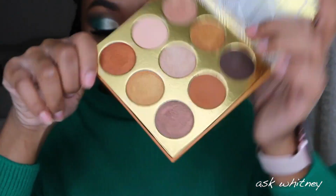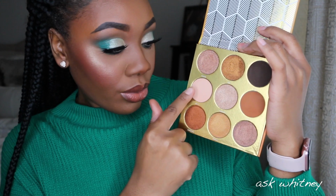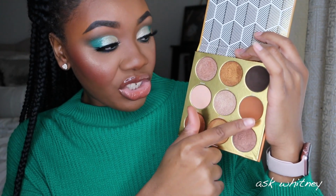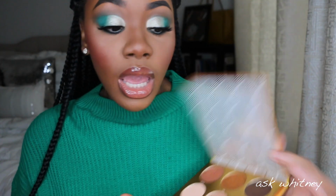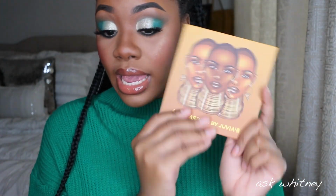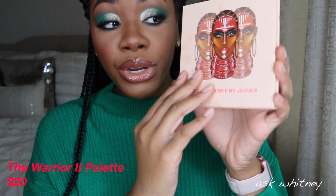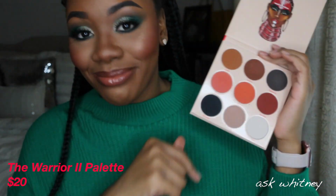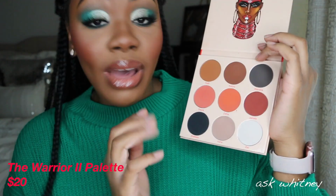So literally what you would be doing is crease, transition, outer V, and you just pick a shade to put on your lid. So I feel like this is a nice to have, but it's not necessary. But the Warrior 2, which yet again, in my last tutorial I did use this palette, I feel like it's a must have.